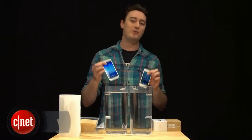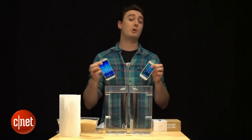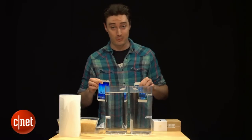We've got two brand new phones here, fresh out the box. We're going to submerge them both in water simultaneously and see which one dies first. Once both screens have gone out, we're going to pull the phones out of the water. Here we go.